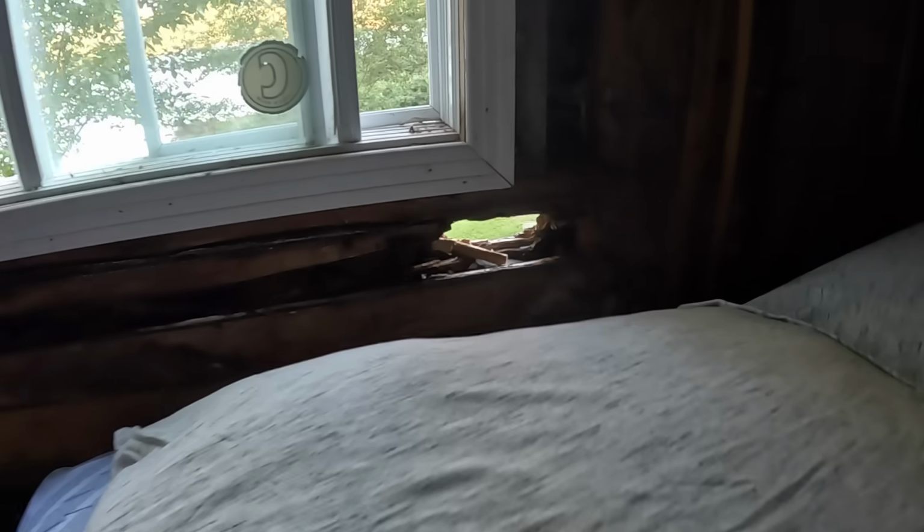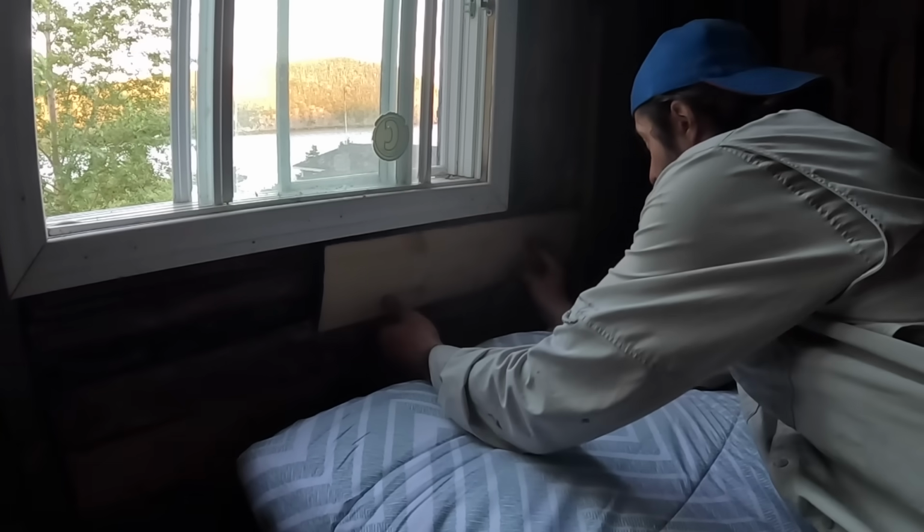I do need to get a piece of clapboard and patch that hole tonight. I don't want an open hole right by my face. I'm gonna do that right now quick before I lose the light. Yeah, perfect.